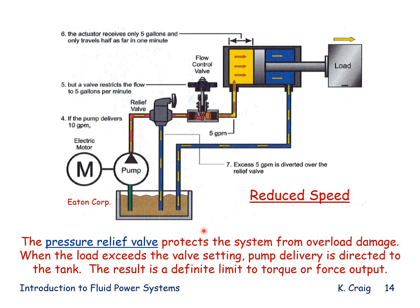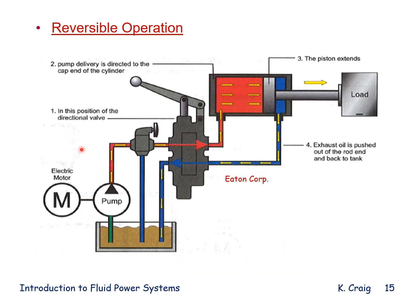The pressure relief valve protects the system from overload damage. When the load exceeds the valve setting, pump delivery is directed to the tank. The result is a definite limit to torque or force output. Reversible operation. In this position of the directional valve, the pump delivery is directed to the cap end of the cylinder. The piston extends. Exhaust oil is pushed out of the rod end and back into the tank.